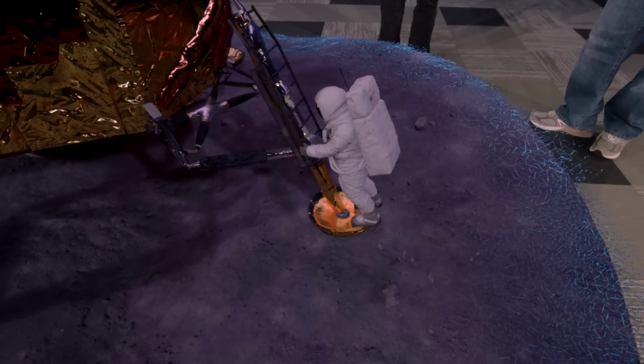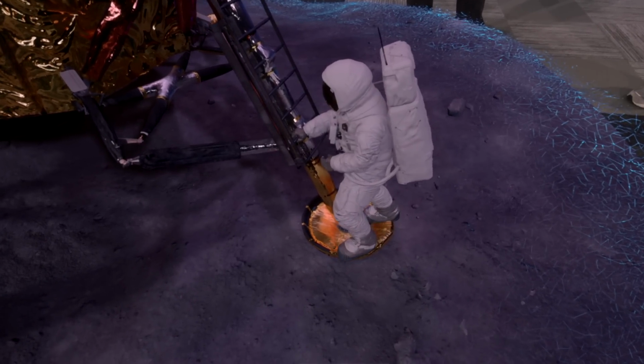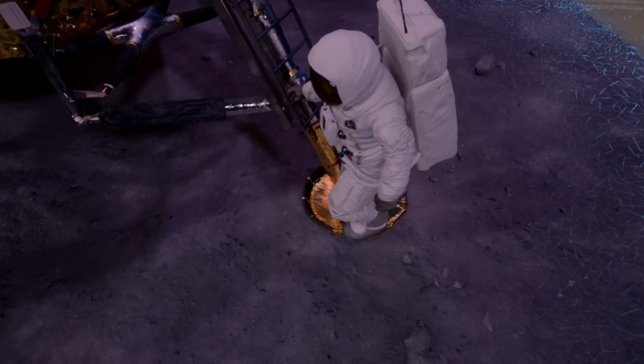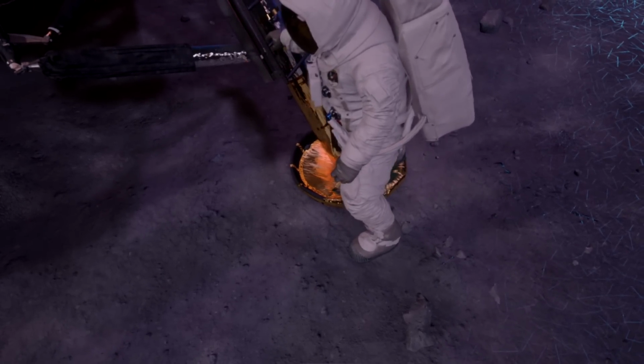Now he's down in the footpad and he's being very careful, very methodical. He's describing this powdery surface. And now it's time for that historic first step onto the surface of the moon. And that immortal quote, "That's one small step for man, one giant leap for mankind."